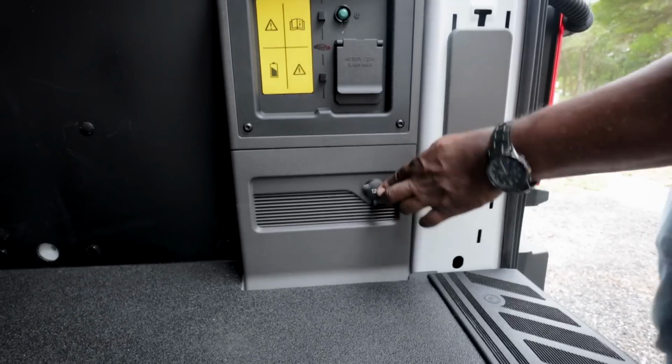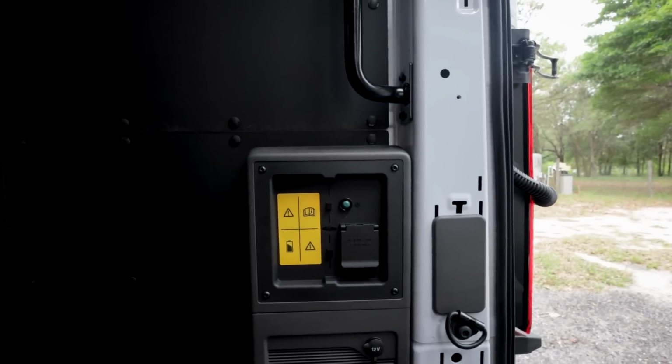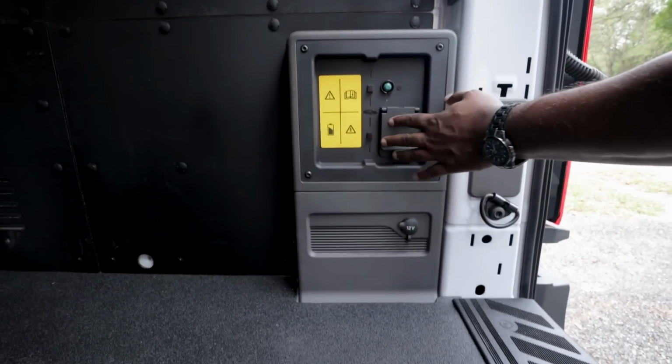So this Pro Power would be great for, say, if we were to go out weekend camping. We could plug some things in here. Like you could plug in a kettle, heat up some water. Whatever you want, you can plug stuff in here, and it all runs off the battery.